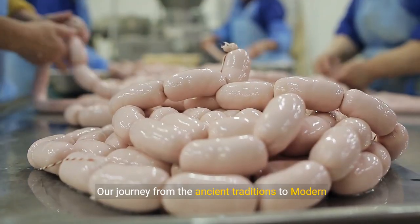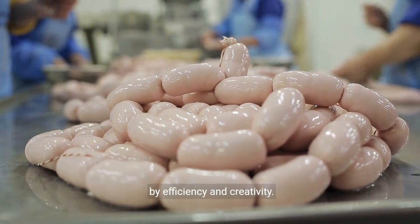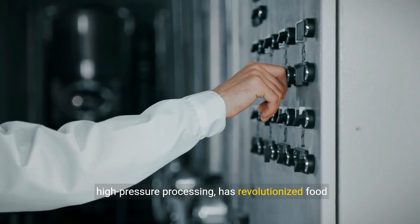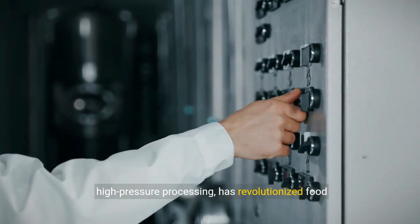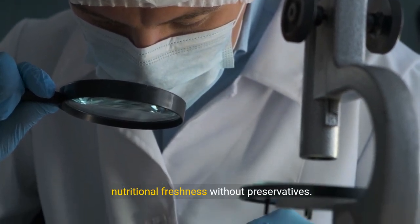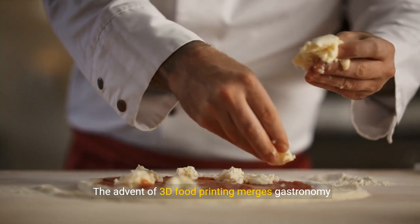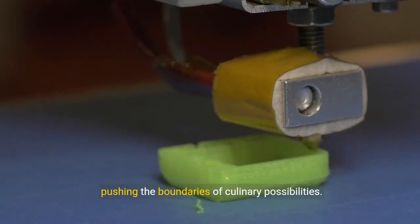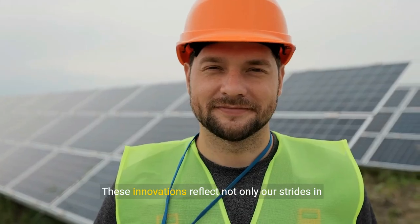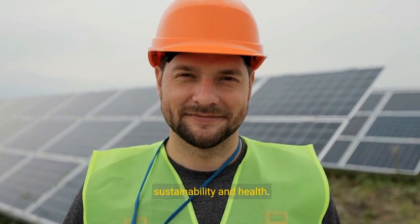Our journey from the ancient traditions to modern food processing innovations reveals a world marked by efficiency and creativity. Modern technology, including automation and high-pressure processing, has revolutionized food processing, introducing precision and safety and maintaining nutritional freshness without preservatives. The advent of 3D food printing merges gastronomy with technology, pushing the boundaries of culinary possibilities. These innovations reflect not only our strides in efficiency, but also our commitment to sustainability and health.